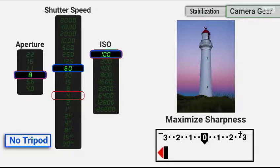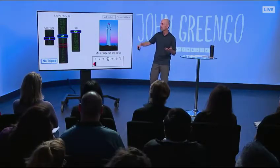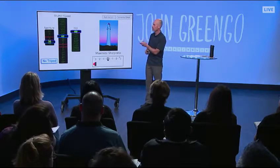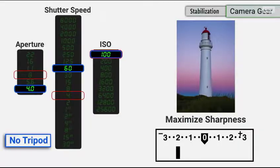Now, how many stops did we lose? Look at this. We were at a quarter second, and we moved up 1, 2, 3, 4. So we lost 4 stops of light that we need to get back using the other mechanisms around us. And so what I would probably do is go over to the aperture and open it up a couple of stops there. Now we're just 2 stops away from a correct exposure. And the only other thing to do, because I've done my work with the shutter speed, I've maxed out the aperture, is I'm going to have to bump the ISO up to 400.